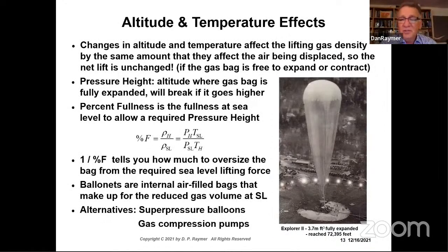All right, altitude and temperature effects. When you go up in altitude or when the temperature changes, the density of the air changes, but if it's not physically constrained, if it can expand, then the density of the lifting gas also changes, with the odd result that the total lift is not changed. So that's a nice thing.